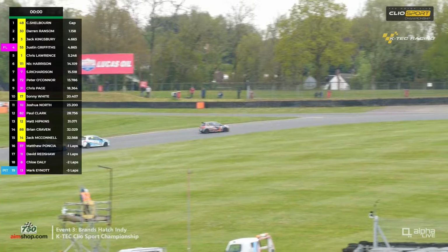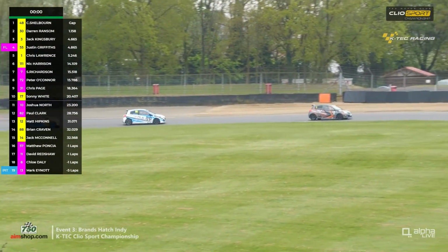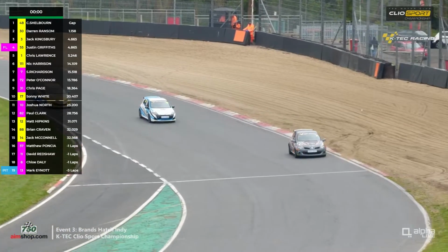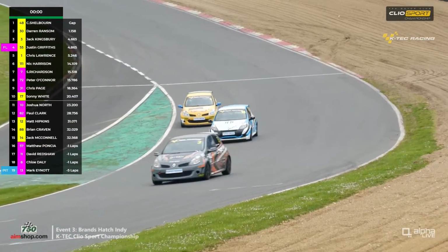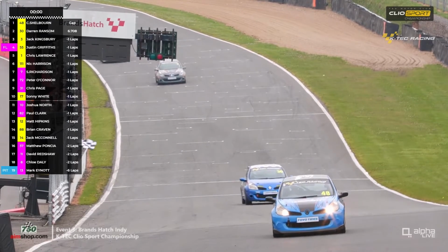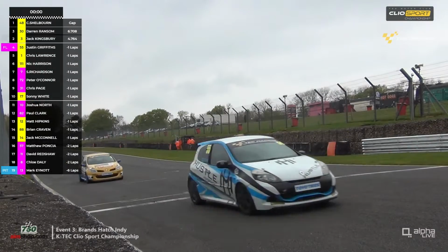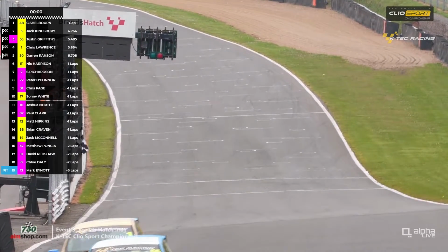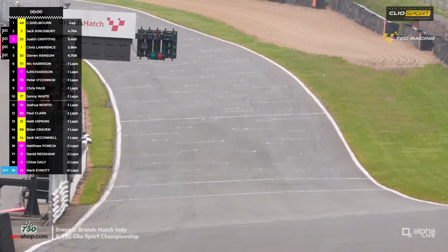Darren Ransom's been given a 5-second penalty for track limits. Marcus suggested that, so Shelbourne's winning margin is going to be pretty large as he comes up across the line. Then zone 48, Charles Shelbourne wins for the first time in the K-Tec Racing Clio Sport Championship. I don't think Darren Ransom's 5 seconds ahead of those behind, so he's going to miss out on a podium. Jack Kingsbury takes second in the classified order.